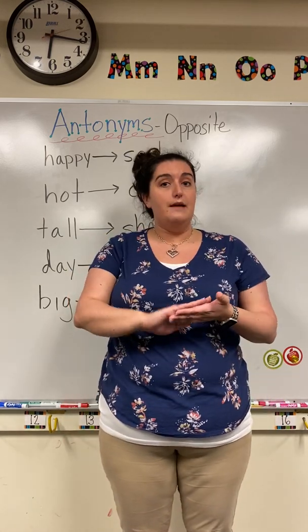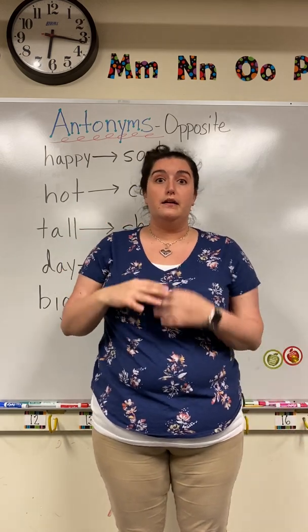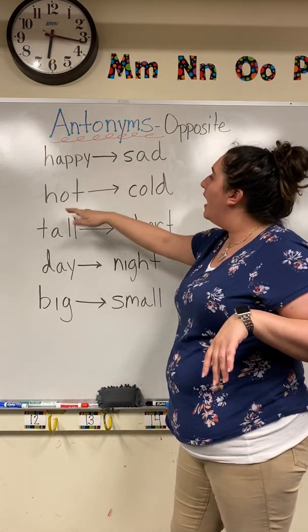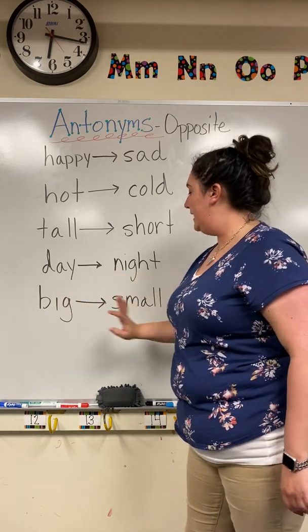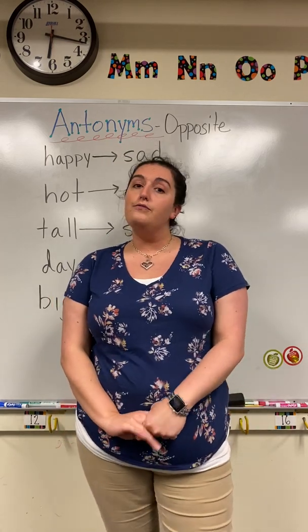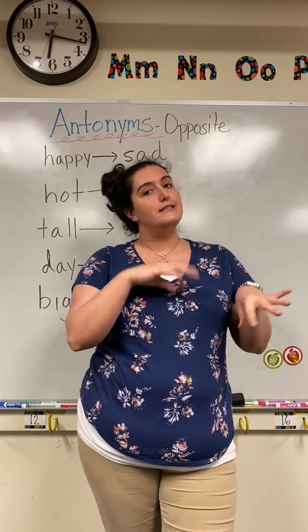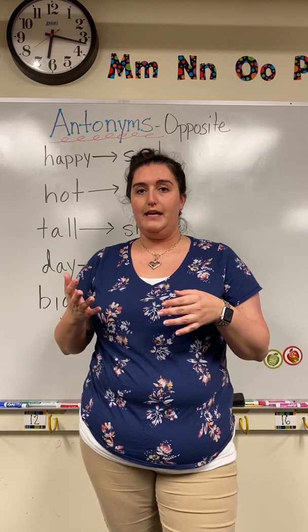So synonym is two words that mean the same thing. Antonyms are two words that are opposite, like all of these on the board. Happy, sad, hot and cold, tall and short, day and night, big and small. These are all opposites. They're all antonyms. So make sure you're being very careful when you read your directions to know if you're looking for synonyms, which are the same, or antonyms, which are opposites or different, okay?